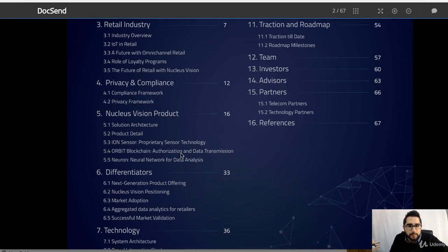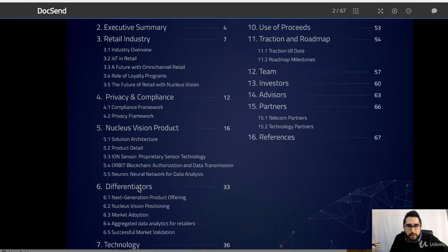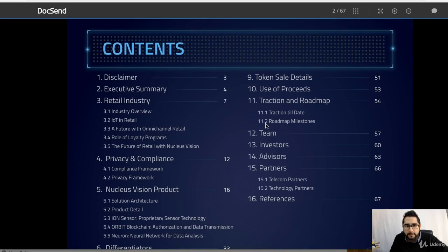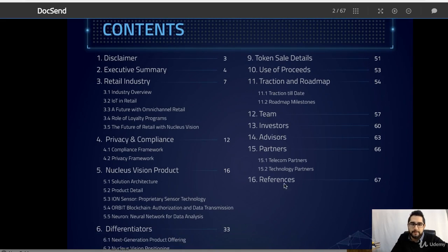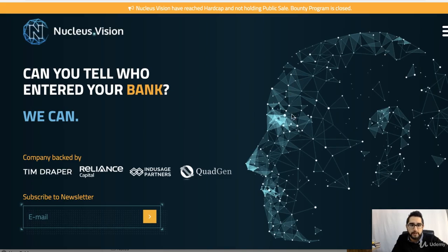So, it tells you about the product, why they're different, the technology, their patents, and then very important things like traction and roadmap, how they're going to use the money that they raised, their team, investors, all that. So, the white paper is important. So that's kind of like an overall grasp of how you should do your fundamental analysis.